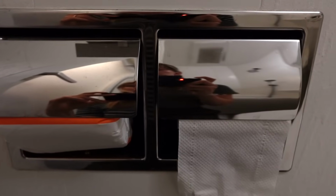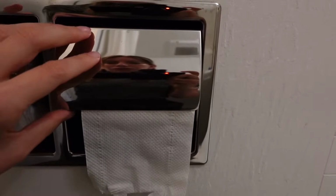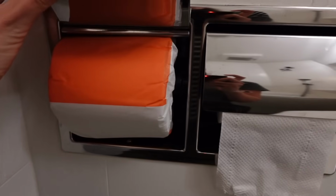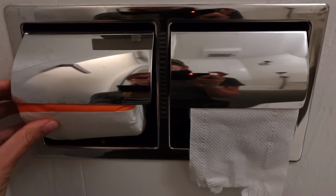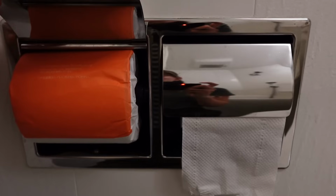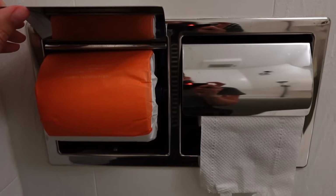Another thing I've noticed is that it is quite common to have two toilet paper rolls right next to each other. This is something that I have seen in a lot of hotels, whenever you use a public restroom, and sometimes even in the apartments that are available to rent.